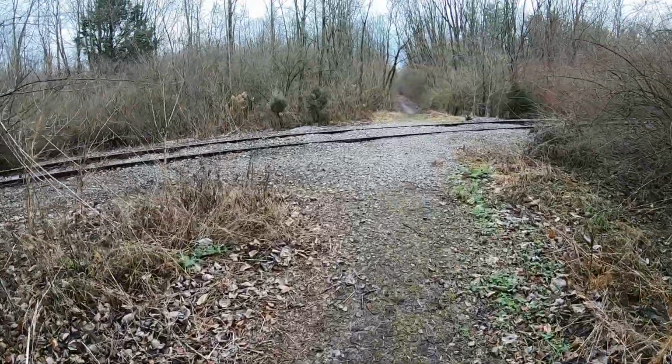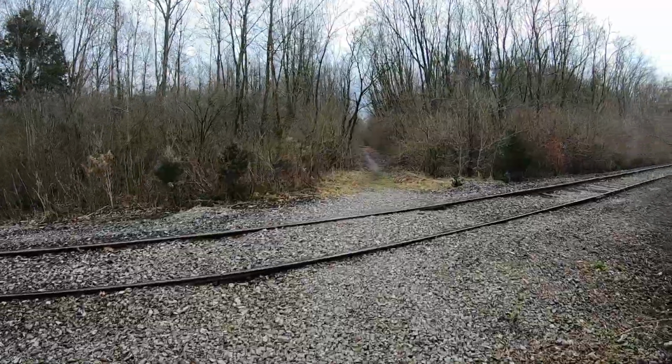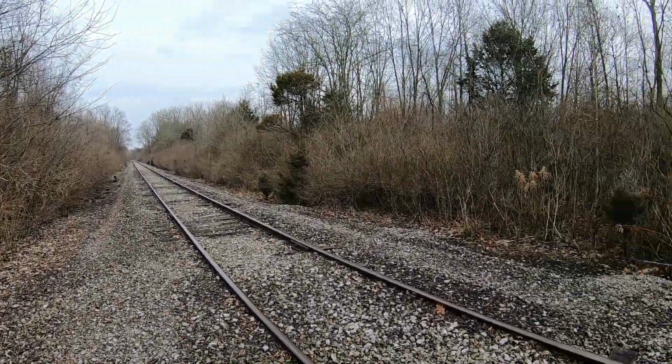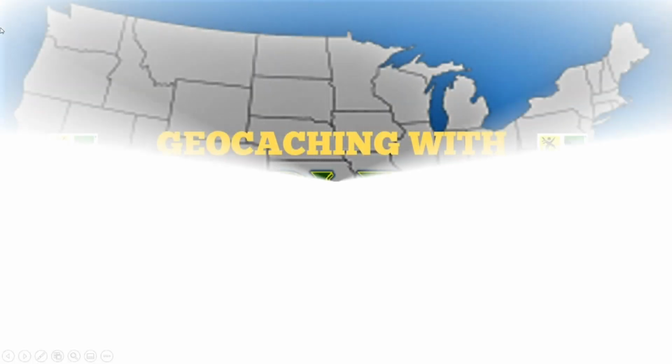All right, we're on our way to Fizzy Loop 13. Let's see if we can get Fizzy Loop 13. We're coming up to the train tracks here. Nobody coming, nobody going. Are you ready?